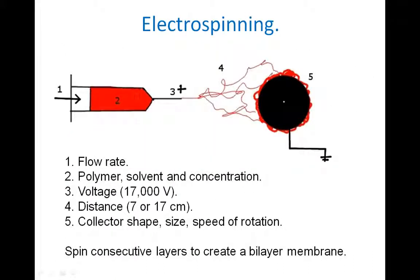To create these scaffolds, we are using electrospinning, which is based on using a solution of a polymer in a volatile solvent and charged to a high voltage. We typically use 17,000 volts, and then we electrospin onto a rotating drum. There are a number of variables used in electrospinning. Here's just a selection of them.